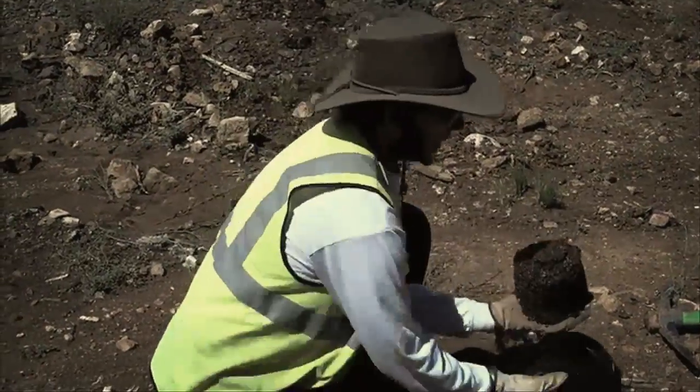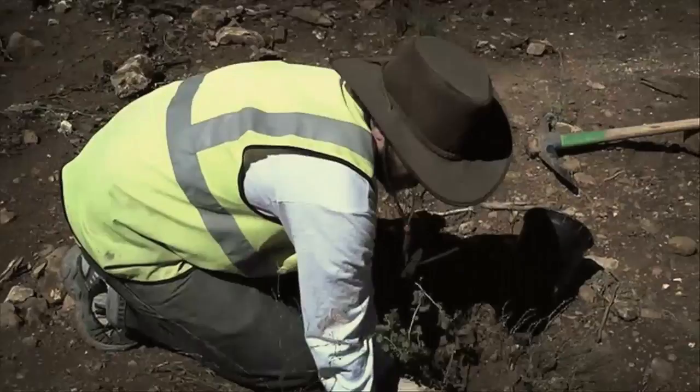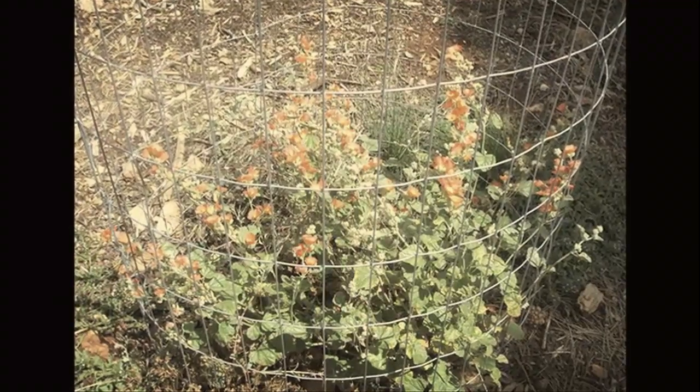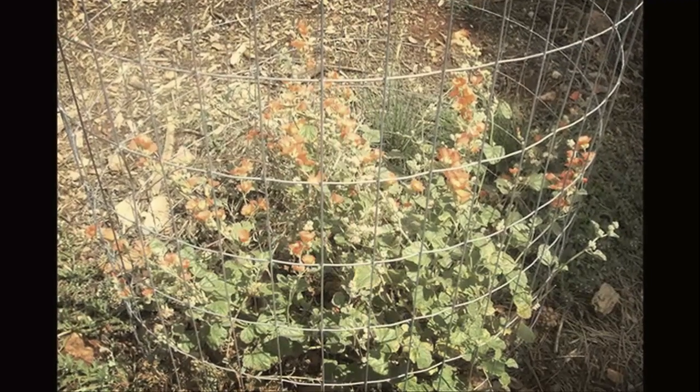Newly installed native plants are tender and are vulnerable to deer and elk, so they're caged until they're strong enough to withstand being nibbled on, which can take up to 2 years.